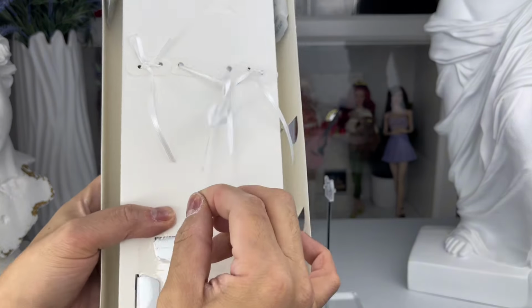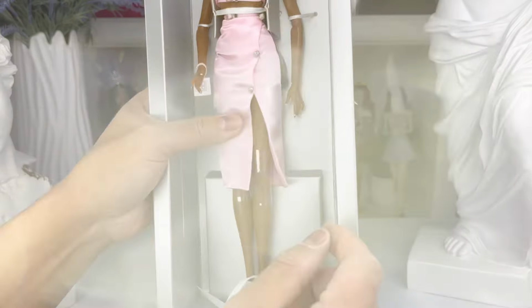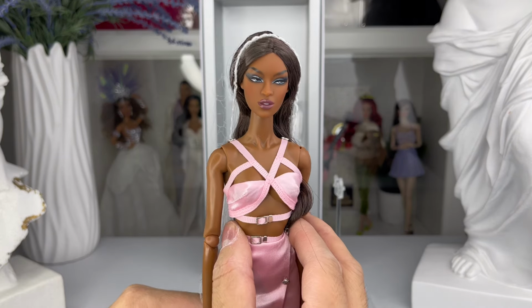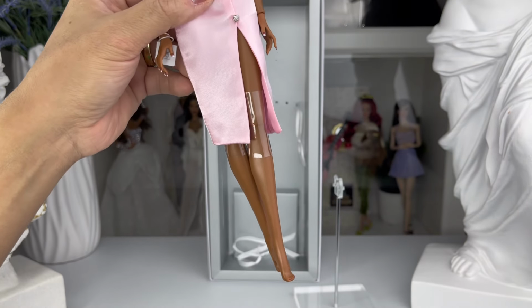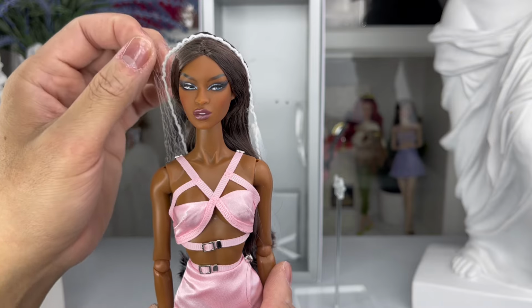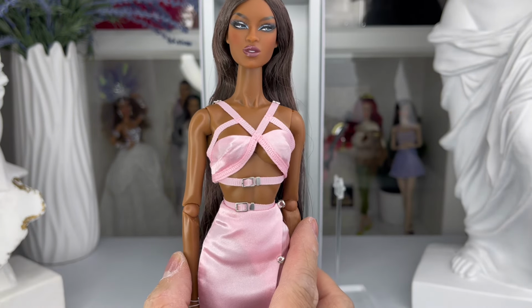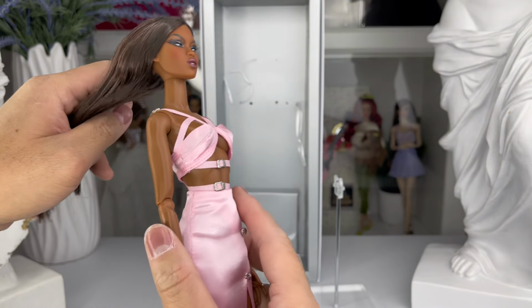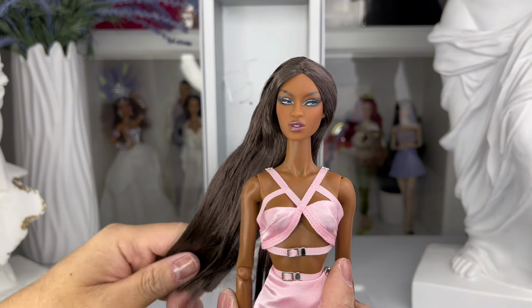Now, let's remove her out of the box. And now she's finally here. She is my first Adèle, and I'm so excited to have her in my collection. Now let's remove the hairnet. I adore the shade of her hair. It complements her skin tone perfectly.